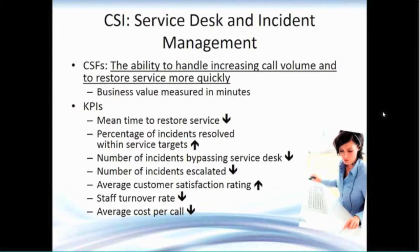We want to see customer satisfaction ratings go up, costs go down, turnover go down, and we want to see the number of incidents escalated go down. I would argue with incidents escalation that may be more of a factor of good knowledge management, which we actually covered in service transition. But all of these things together can indicate improvement in our service desk and in our incident management process. Notice that with each of these KPIs, I indicate a direction.